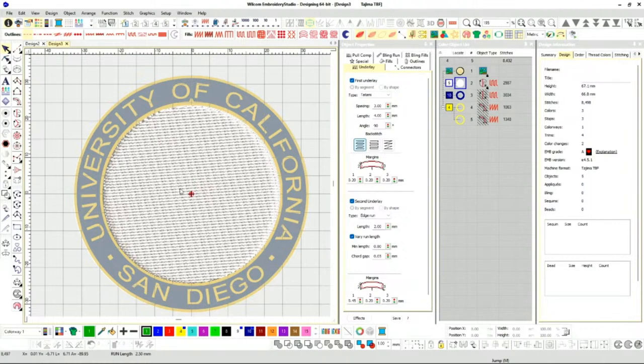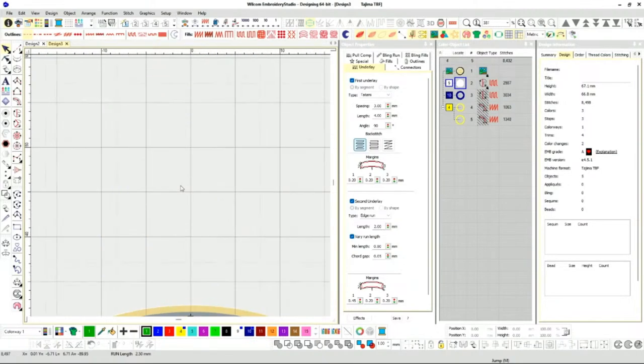But for right now, I'm going to digitize the word "of" first, then California. No, of California, San Diego. Then finalize it with University. Is that the right answer? You could easily do it other ways. That's the way I'm going to do it now. You could have done San Diego first and then worked your way up. But for right now, I'm just doing straight flat on twill. So that's fine.